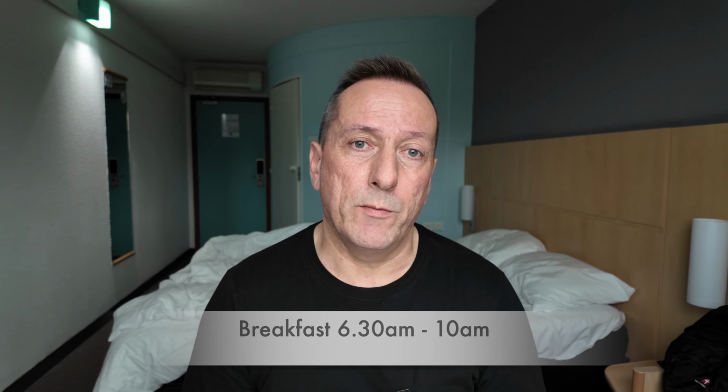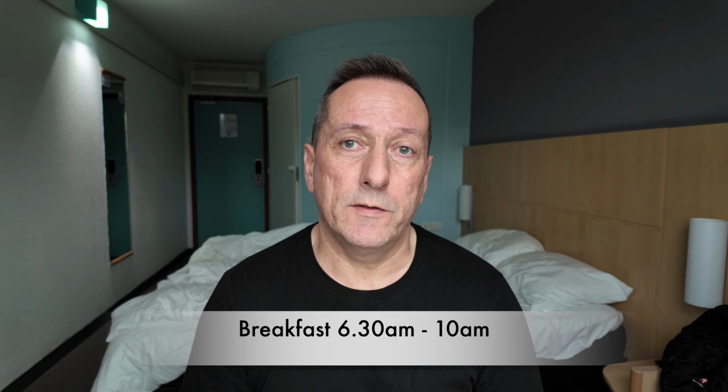You've seen the dining area. It's pretty basic, but it's pretty roomy for what the hotel is. It was very quiet. Eating hours for breakfast are between 6:30 a.m. and 10 a.m. So yeah, got quite a range of times there.